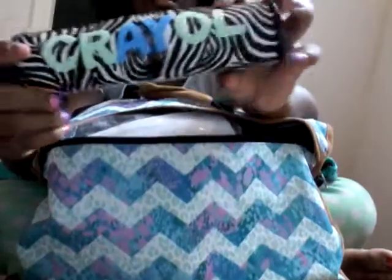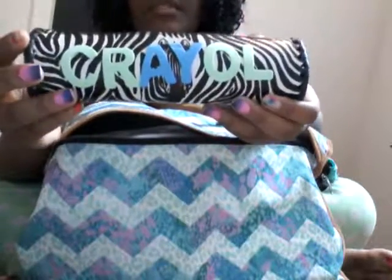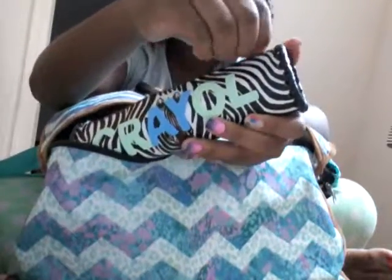And these are color pencils. I have other color pencils in here. This is what it looks like on the inside. This is an old pencil case. I'm still using it because I can still use it. Anyways, this is my Crayola thing here. It says Crayola. See? You can open it and the crayons are in there. Not gonna open it all the way because this took forever to close.